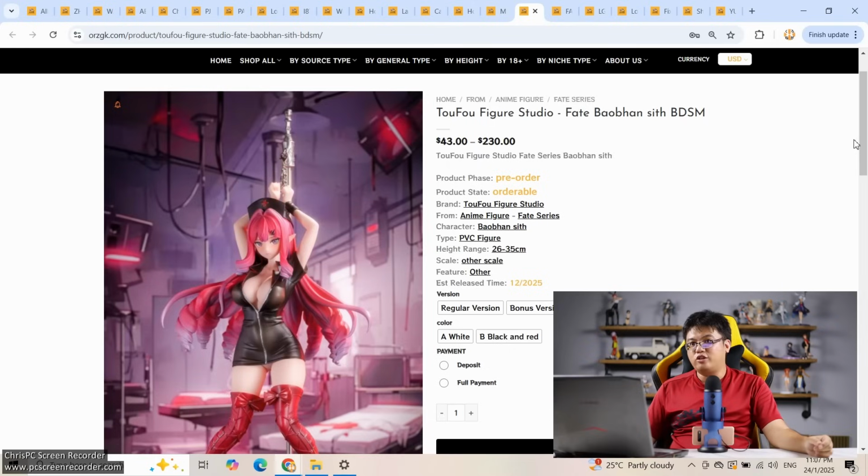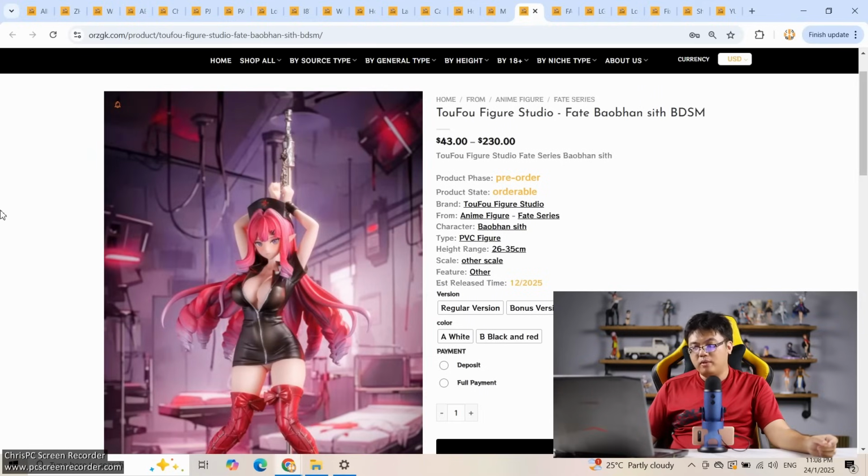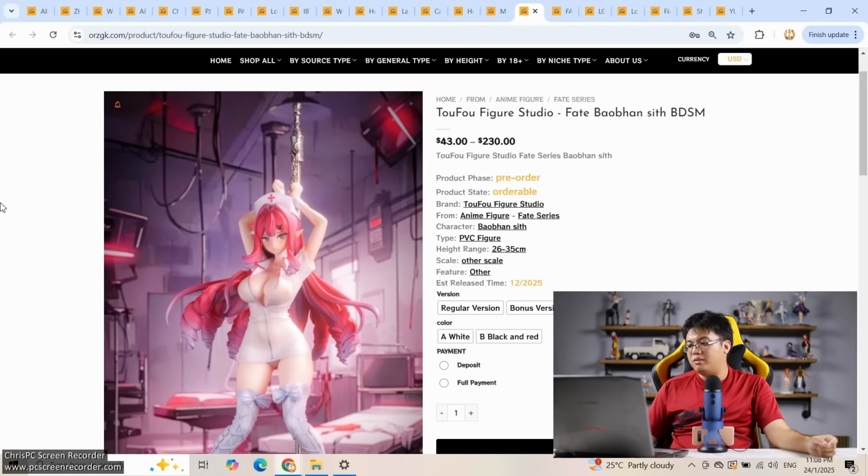Can find the pictures online actually, user pictures. So to see Baobhan Sith getting a resin figure, a very attractive one. I like it. I like it a lot. So regular version is $200 and bonus version $230. And then you get to choose between black and white outfit. Yes. Yeah, there we go. White color version. For this specific character, it is hard because she has pink hair and pink color goes really well with either black or white. They both look good. Yeah. So this is a tough choice in my opinion.